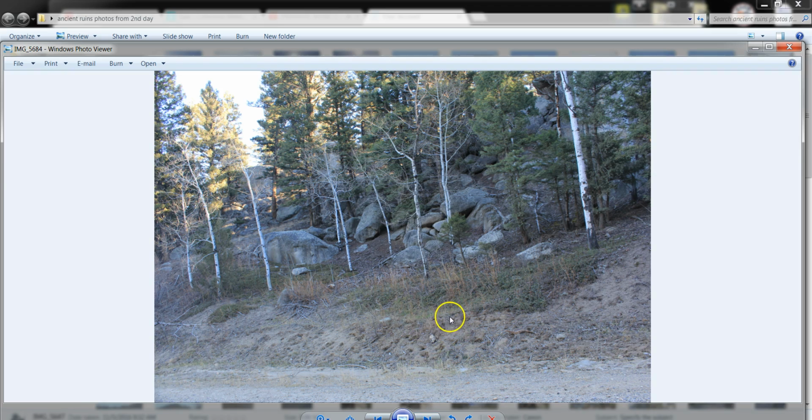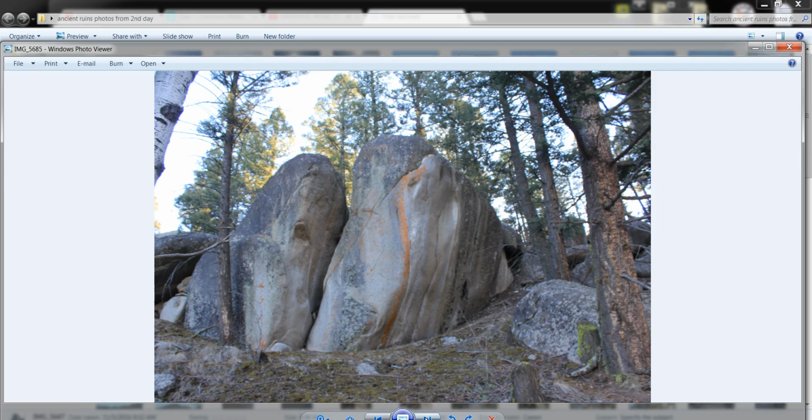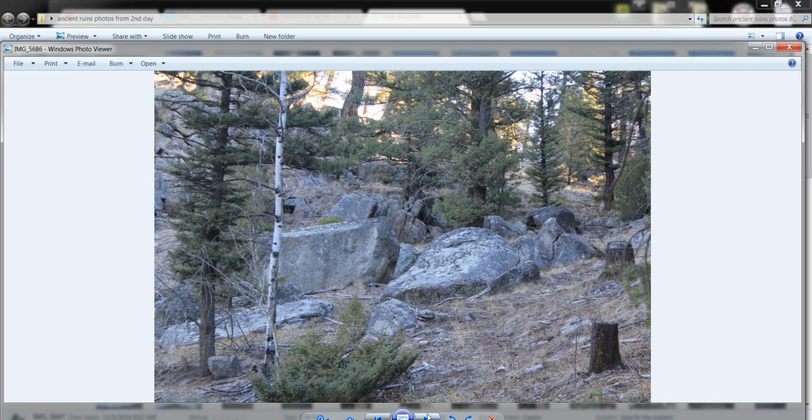I think they had something to do with resonance and sound waves and frequency and energy, because these are all located on a major energy grid line on the planet. So I think because a lot of the granite and a lot of the rocks that you see have quartz crystal in them, what they were doing is tapping into the earth energy, and the quartz crystal was amplifying it. Just a theory.